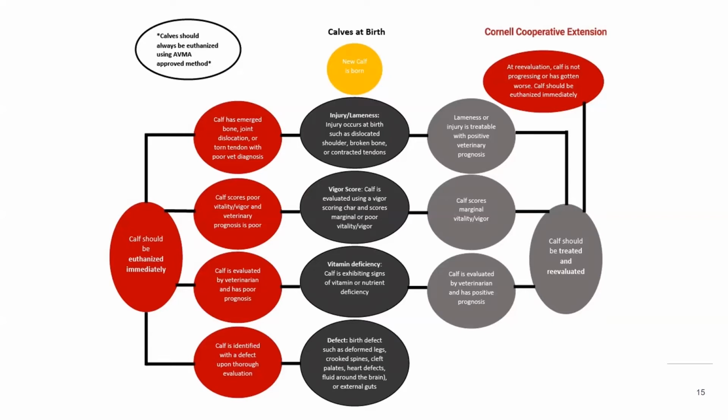And there's two different paths that can occur. One that leads to immediate euthanasia, and then one that leads to calves being treated and reevaluated. And I want to emphasize that reevaluate piece. Calves that are being treated should be consistently reevaluated, and at reevaluation, it should be determined if the calf is improving or if their status has deteriorated. If a calf's prognosis has gotten worse, or if they are suffering, at that time, calves should be immediately euthanized.